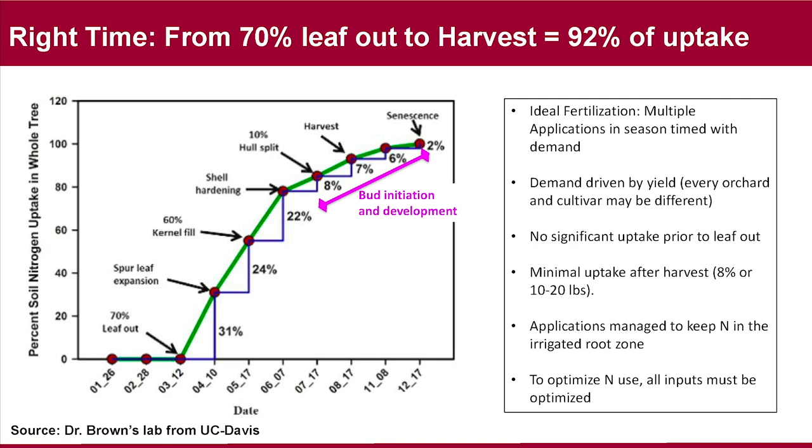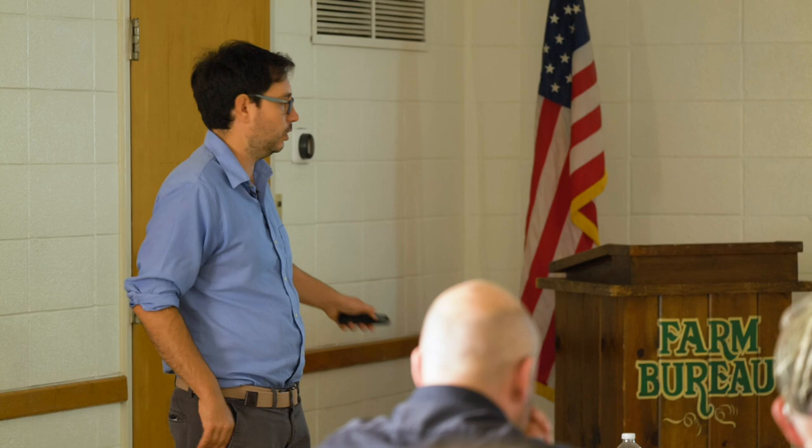One thing that is striking here is that before leaf out, how much is the uptake from the soil? How much is the uptake before leaf out? Zero. I see some hands there. Yep, zero. So what does it tell us? Don't put it on until leaf out, until middle of March or so, correct? So that's a first takeaway message. Don't put it out. What's going to happen with that? It may rain, it will leach. The tree doesn't need it. All of this occurs with the storage of the tree. So the tree is not actively uptaking nitrogen.